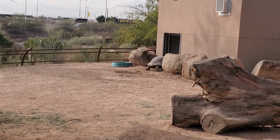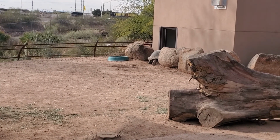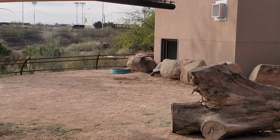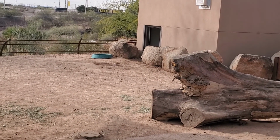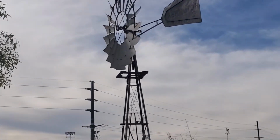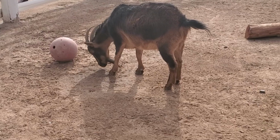Galapagos tortoise. The animal that got me to love tortoises. He's going inside for a bit. He's gone. They literally have a farm. It's a goat.